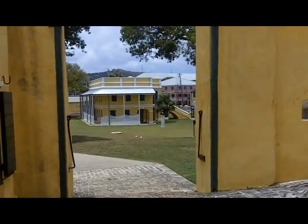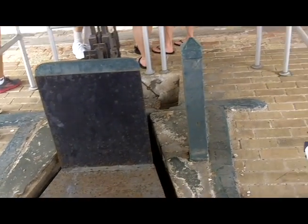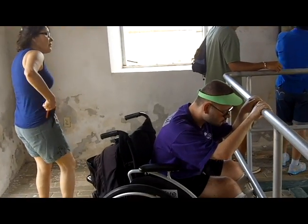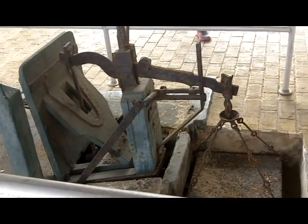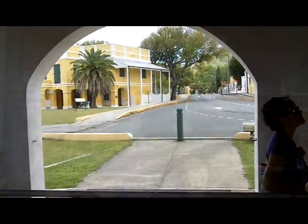There's the entrance to the fort right there. In this port, cargo was weighed on this scale to determine how much tax was owed. The owner would then go pay the tax at the old custom house just across the street.